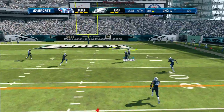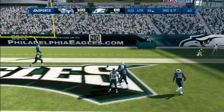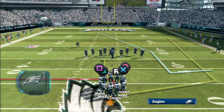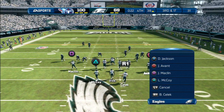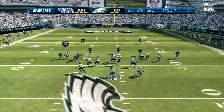Vick looking long. Not a wise throw there into double coverage. Good job of getting open deep down the field. The quarterback cannot make the throw. Hey, let's go. Hey, let's go. Base 24. Base 24. Split backfield here.